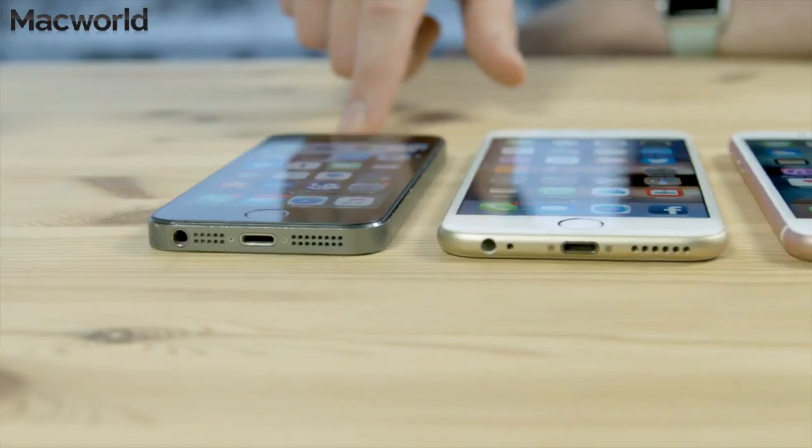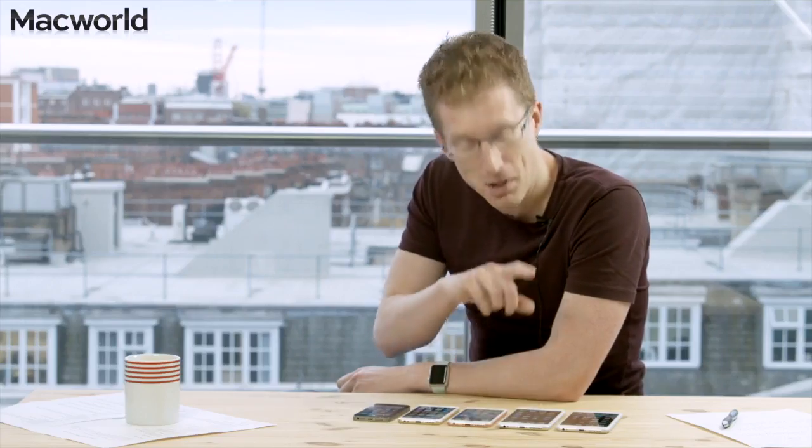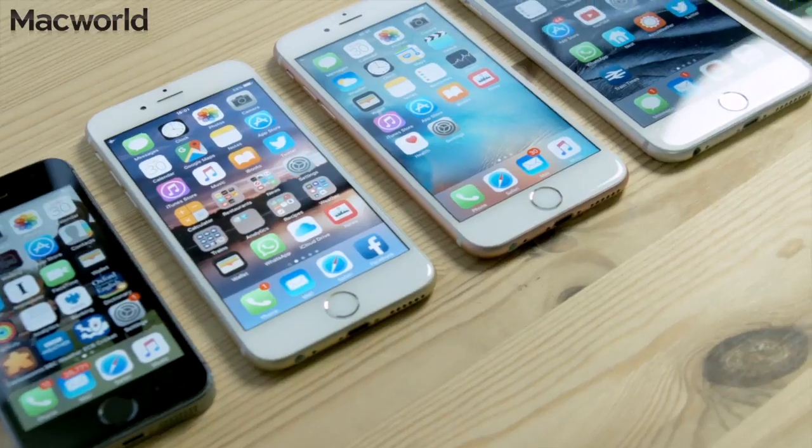In front of me I've got 5 iPhones. These are the 5 iPhones that Apple currently sells. We've got the 5S, the 6, the 6S, the 6 Plus and the 6S Plus. And if that sounds confusing, don't worry. I'm going to explain a bit about the differences between these iPhones in this video and try and help you work out which one is right for you.